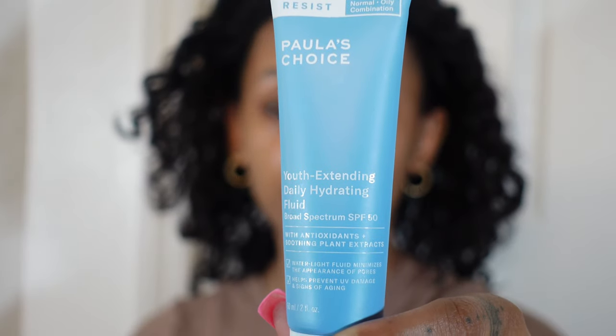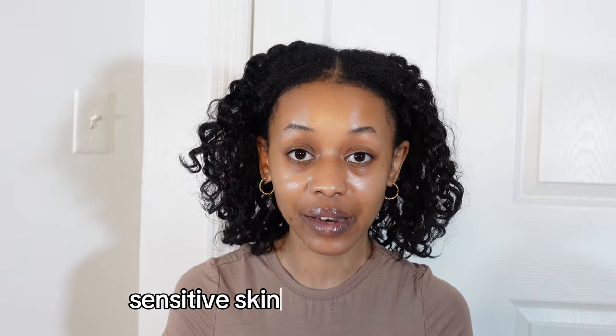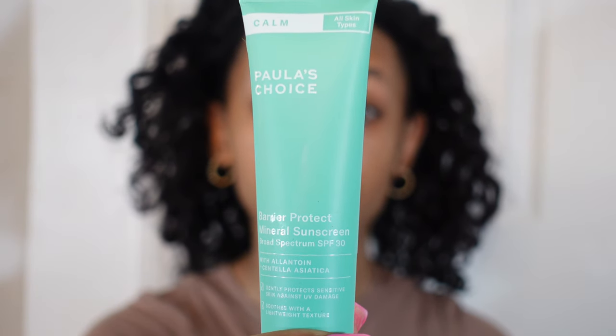Next is the Barrier Protect Mineral SPF 30. It works for all skin types. It targets sensitive skin, redness, and reactive skin. These are the main ingredients. It is a lightweight gel cream with a satin finish, and it calms the skin. The cost is $39.